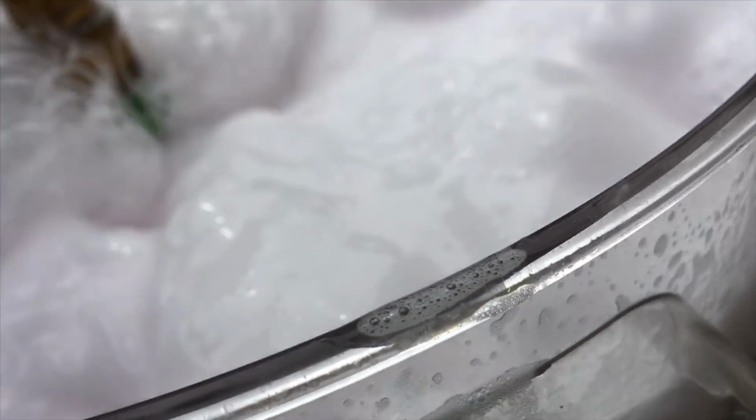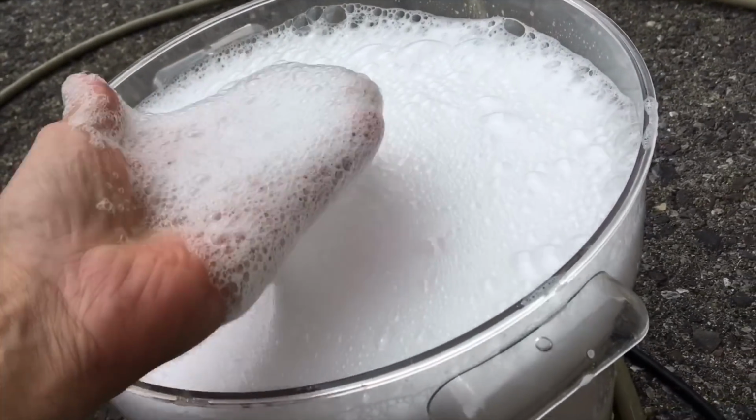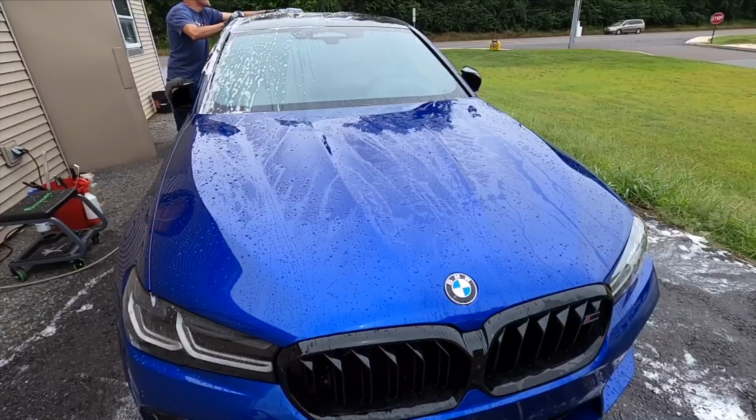As I mentioned before, the suds are real cool, makes it pretty for the camera, but means absolutely nothing. It's the lubrication, and this has a ton of lubrication to help cut down on marring. That's the premise anyway. So let's get to work.